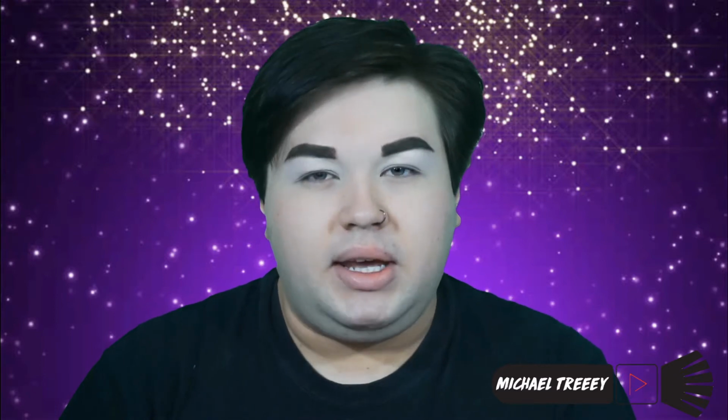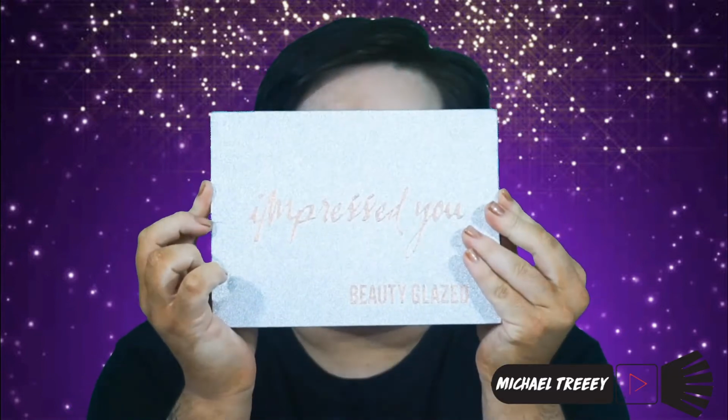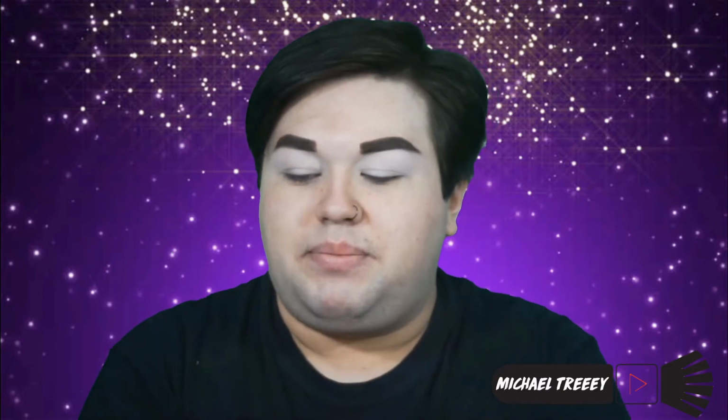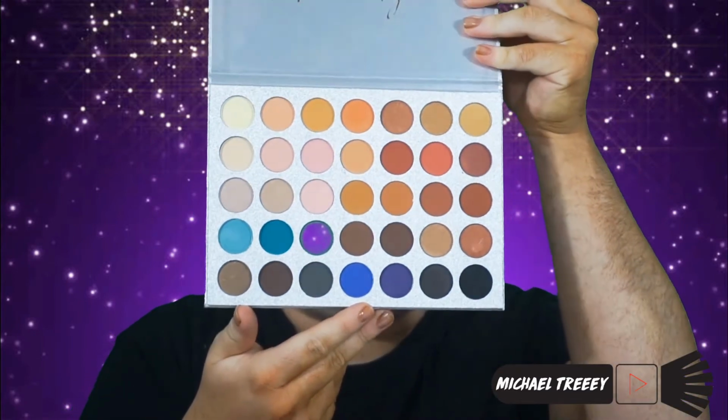And then the second palette I have here is by a brand called Beauty Glazed. I do have a palette of theirs that's pure glitters, and I pretty much like it. It's really nice. But I purchased this off of Amazon. Like I said, it's called the Impressed You palette. It has a pretty dang sparkly cover to it, which I like. But when you open up the palette, as you can see, there's little words right here. But here are the shadows, and it looks very, very similar.